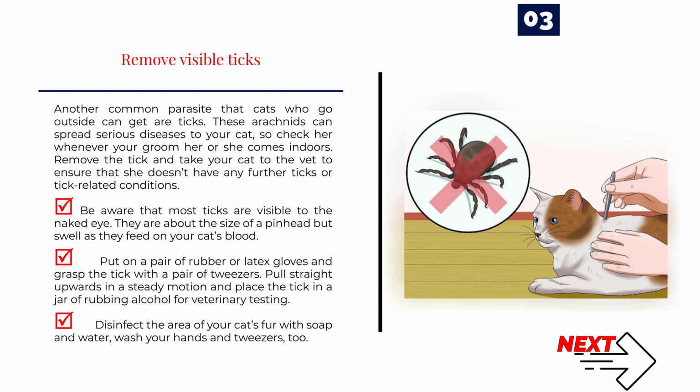They are about the size of a pinhead but swell as they feed on your cat's blood. Put on a pair of rubber or latex gloves and grasp the tick with a pair of tweezers. Pull straight upwards in a steady motion and place the tick in a jar of rubbing alcohol for veterinary testing. Disinfect the area of your cat's fur with soap and water, wash your hands and tweezers, too.